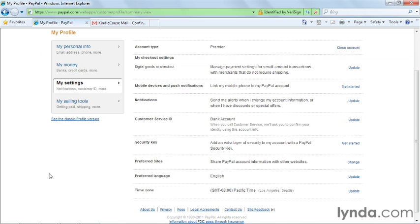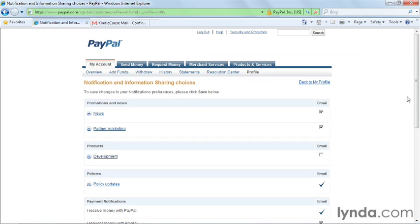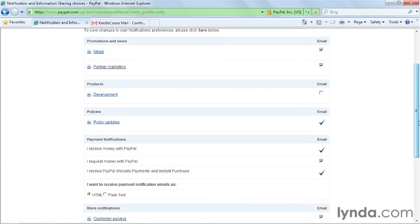If you have a mobile phone, you can set up push notifications, which means that you'll receive text messages about your PayPal activity, which I have to caution you, I've tried it, and it tends to get a little bit disruptive since I get so many payments through PayPal. But what you can do is adjust the emails that you receive. So let's click under Update Notifications and go through them one at a time and talk about them.